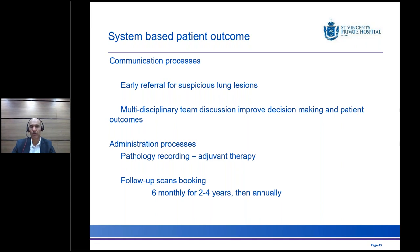Multidisciplinary team discussion to improve decision-making for patient outcomes is crucial, and that's something that's also to do with communication. Administrative processes, including pathology recording, I guess are pretty self-explanatory. What type of adjuvant therapy the patient undergoes and what the plan would be for future recurrence is also quite important. So sometimes the patient may get a resection of a very, very early stage tumor, and there may be certain markers which would be targets for TKIs maybe, or specific immunotherapy, but because the stage is so early, there may not be any clinical benefit at the moment.